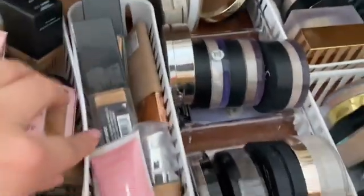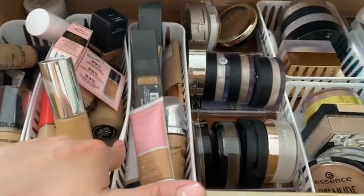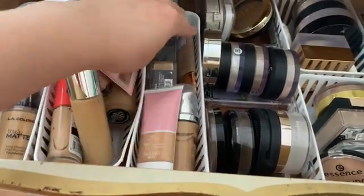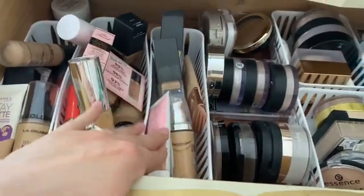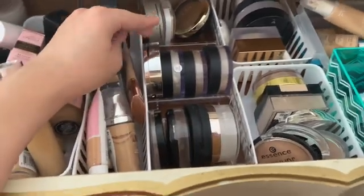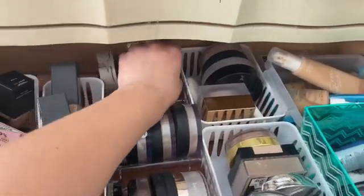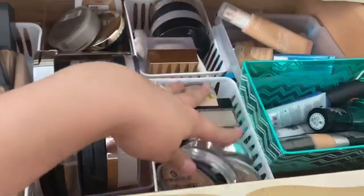And then in this little section, I get these at the Dollar Tree, but in this little section are my lighter coverage foundations. So like the Milk from CoverGirl, this one from Profusion's really nice. So yeah, these are my lighter. And then next to it are just powders, pressed powders, loose powders. Back here is a cream foundation, and then powder foundations are in the back. More powders back here as well as here.